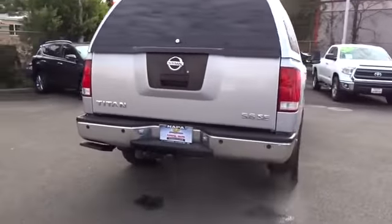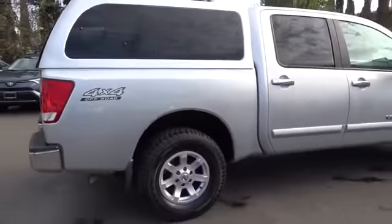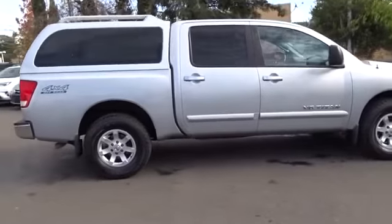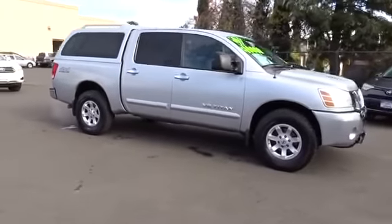Here are some of this vehicle's great options. Leather-wrapped steering wheel, tire pressure monitoring system. This vehicle offers reliability and good looks at a great price. So come in and take a test drive today.